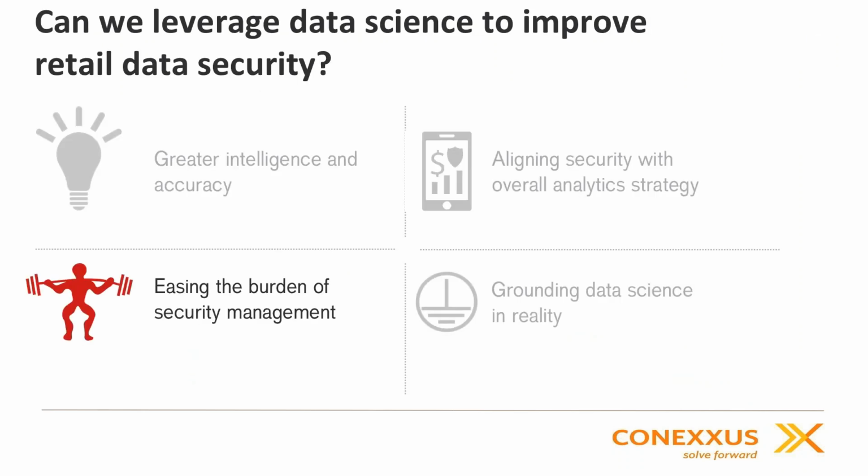So hopefully from seeing Thomas's exploration of the data and from seeing a very high level explanation of how algorithms begin to be formed by using those insights, you have a sense of how the burden of security management can be eased due to the reduction of false positives, due to better prioritization of alerting, and due to having a fingerprint readily available when you actually look to investigate an alert.